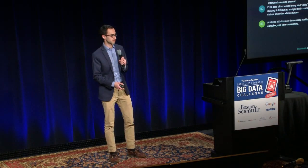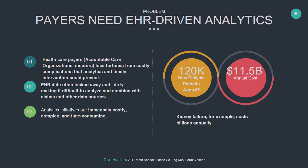We're in the midst of a shift from fee-for-service to value-based payments. So we have these organizations now called accountable care organizations that lose money from preventable complications. And often the data that you would need to prevent the complication is locked away in electronic health records. Kidney disease is a perfect example. Every year, about 120,000 patients across the country newly develop end-stage kidney disease, costing our healthcare system over $11 billion.